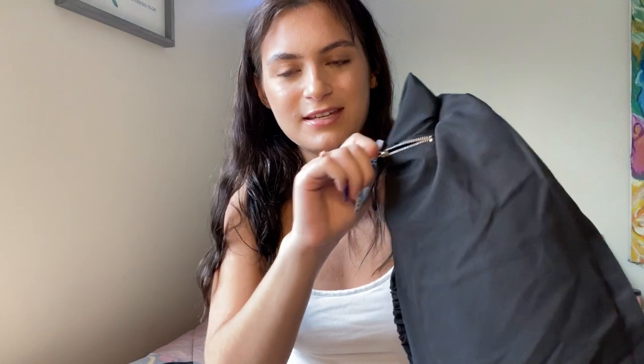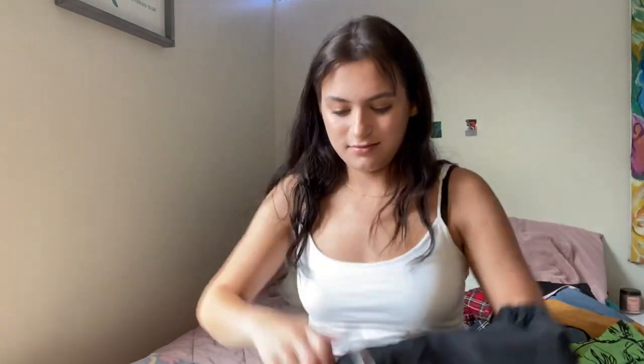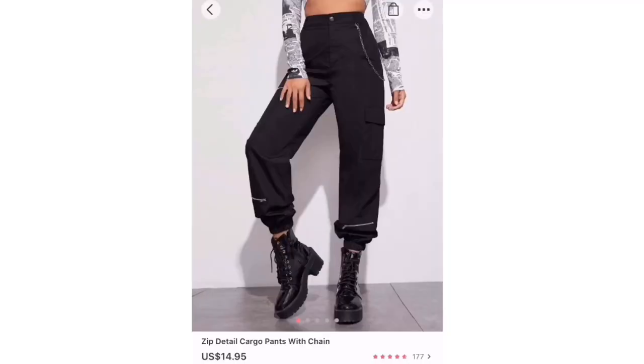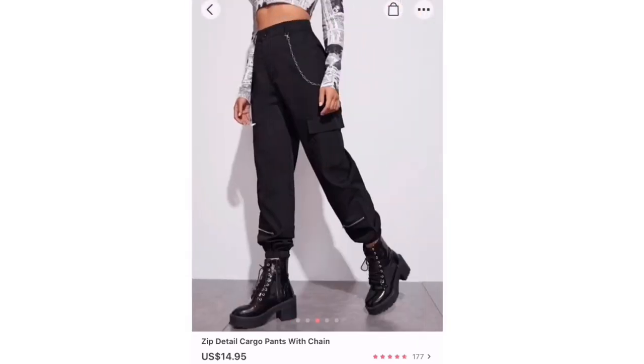These pockets aren't actual pockets. They just open up to the inside. These pockets are just gonna show my knees. I mean, all right, that's cool. Here these are on the website. They were $14.95.